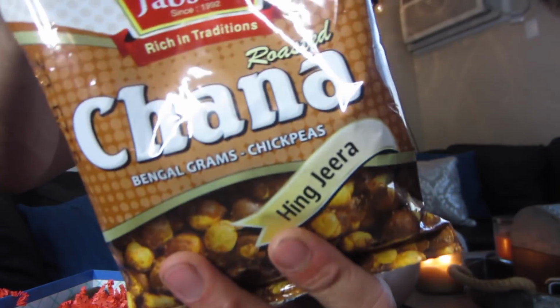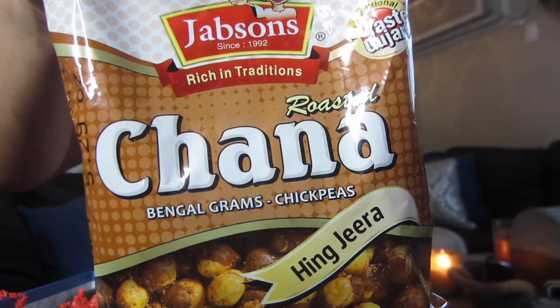And next one is roasted chana, and this one is basically roasted chickpeas. And chana, if you don't know what chana is, it's chickpeas. Ooh, this is like a TV snack thing, you know, popcorn or corn nuts. This is it. This is her.